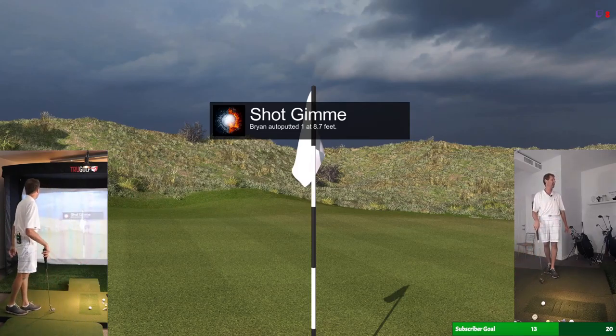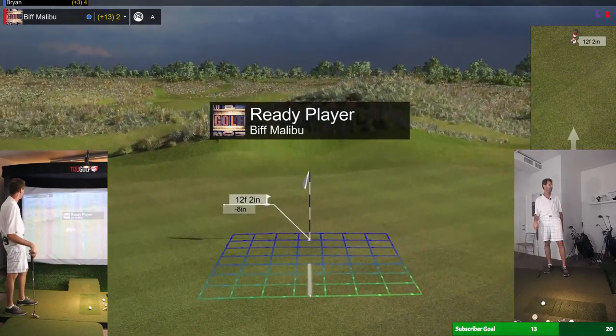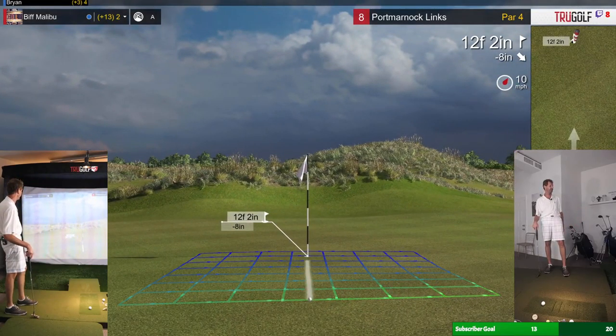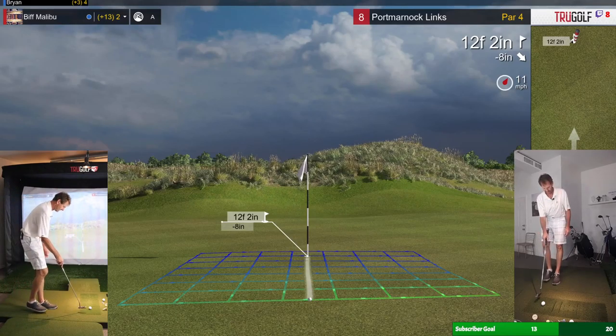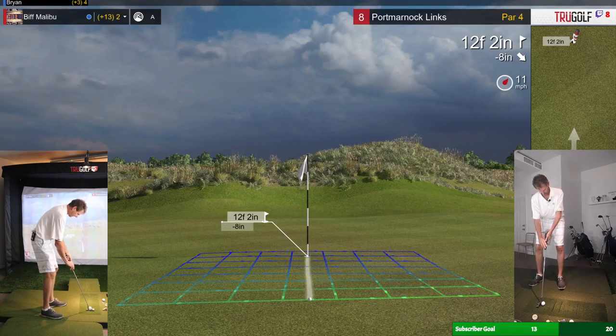That means you have a chance at birdie. This will be the first one I've ever had on the machine. And it couldn't be an easier putt. I mean, 8 inches downhill, straight downhill. So I'm going to give you some advice. Don't crush this past the hole. I'm going to try not to get it to the hole.